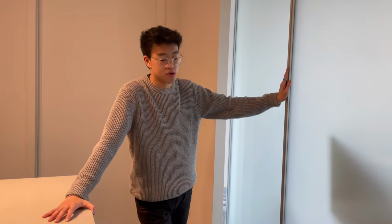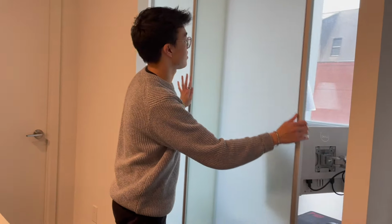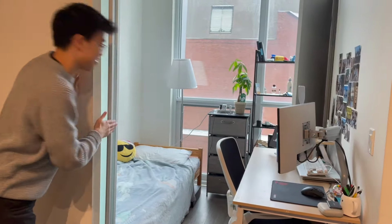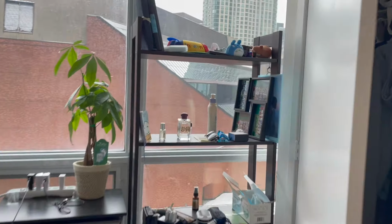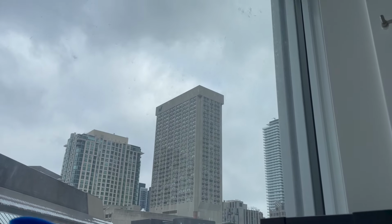So now we're gonna move on to my roommate's room. Now, again, I don't know if I have permission from Jasper to do this, but we're just gonna do it anyways. So let's just slide this. Oh, good, it's actually made. Oh, this is his room, but yeah, this is his room.